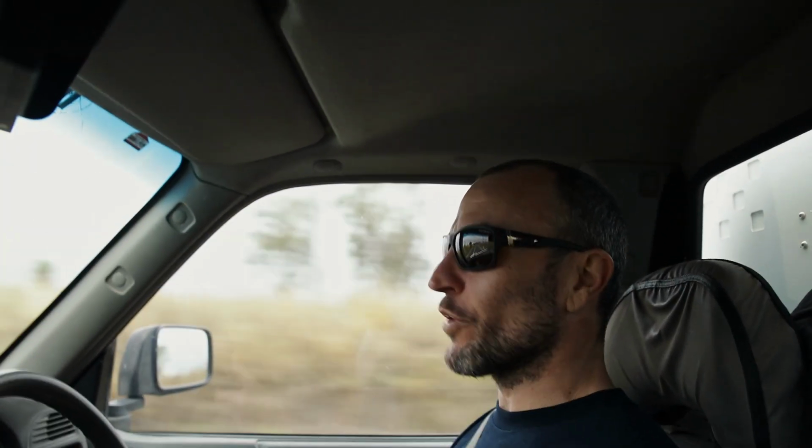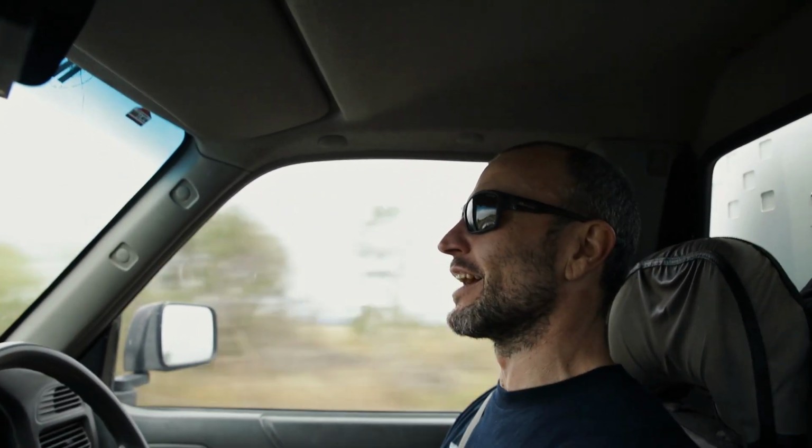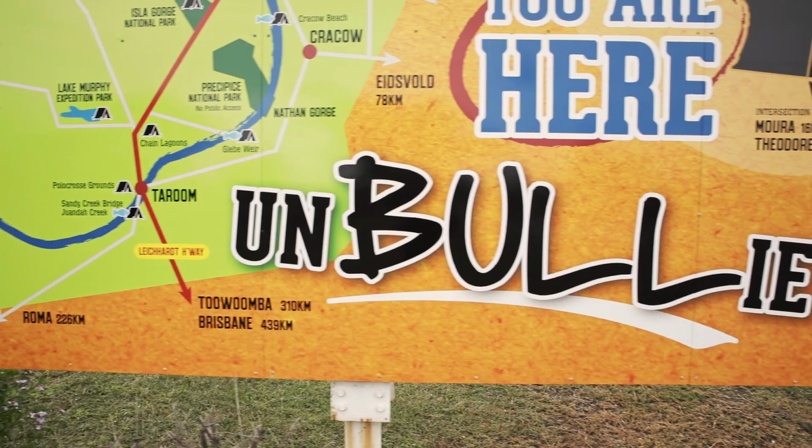Finally, we've managed to leave Biloela, and we're now on the bitumen for a little bit until we can find a few more dirt tracks, but that won't be until after we hit a little town called Banana. Never been there before, and we are both secretly hoping that there's a big banana in Banana, but I think that's Coffs Harbour.